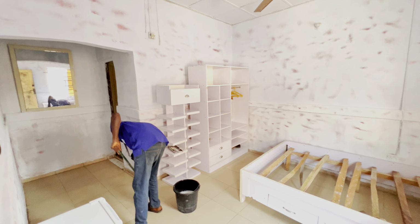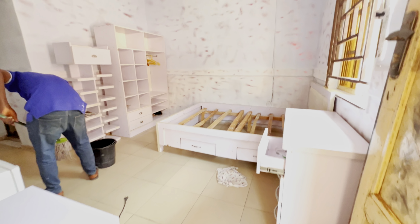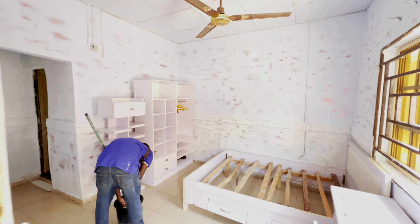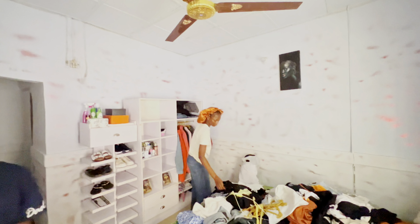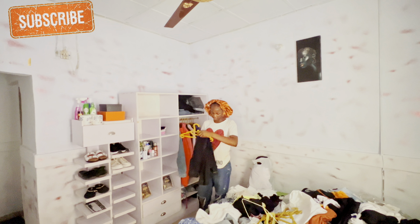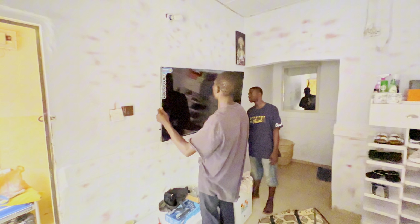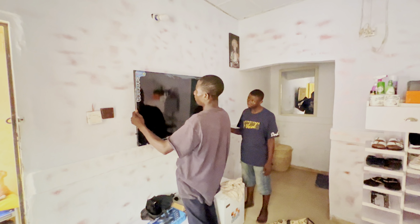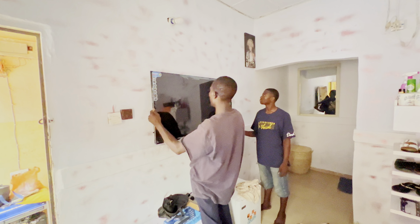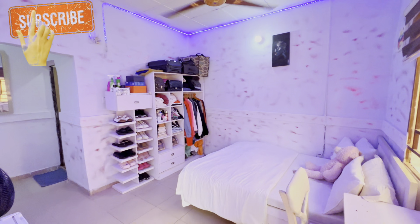Anyway, this is me asking someone to help me clean up my room after the painting and arranging my furniture. If you've seen my other video, you know my furniture. This is me arranging my clothes in my wardrobe. I got a new TV, which is one of the things that actually changed in my room. I wanted a bigger screen so that I can watch Netflix when school is exhausting.